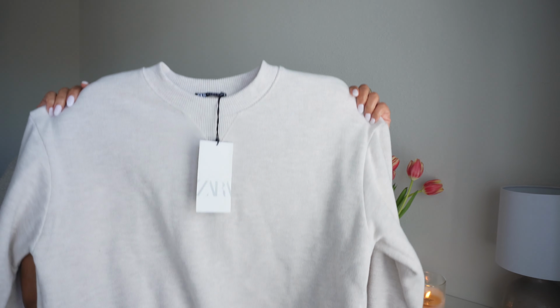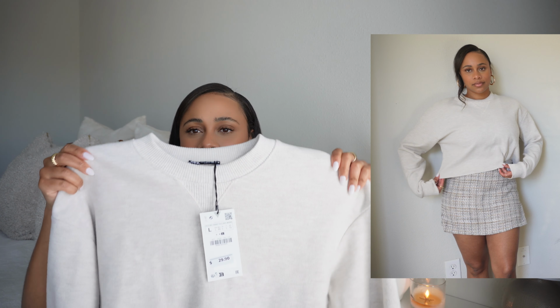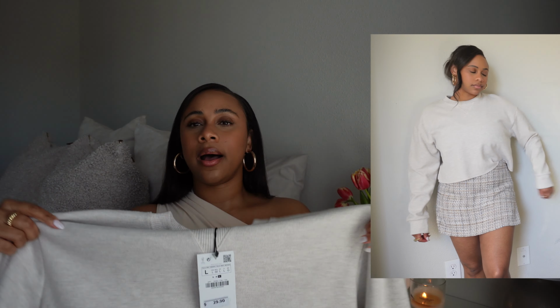So cute. Okay, last but not least, I just told you guys I had a cute little sweater to show you that I plan on pairing with the little tweed skirt that I got. Look how good that looks together. Super, super cute. I picked this up in a size large and it is $29.90. It's a really nice, soft material on the outside. It's a raw cut hem at the bottom. But I just think it's really, really cute.